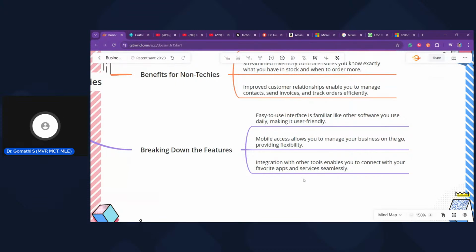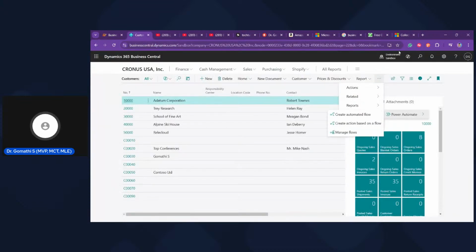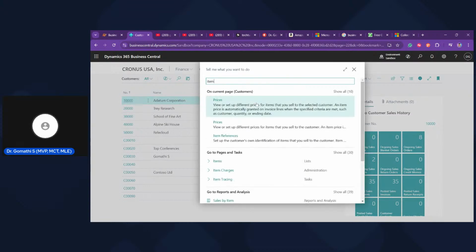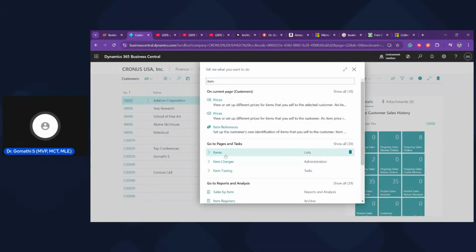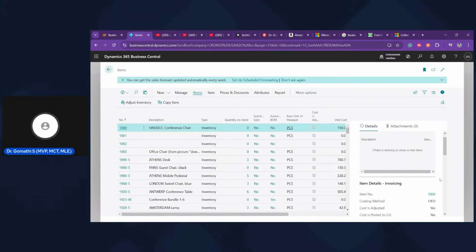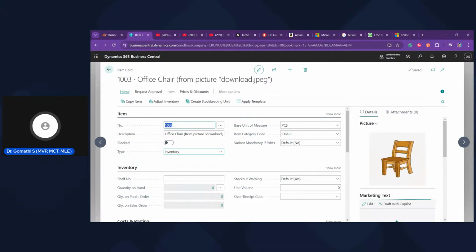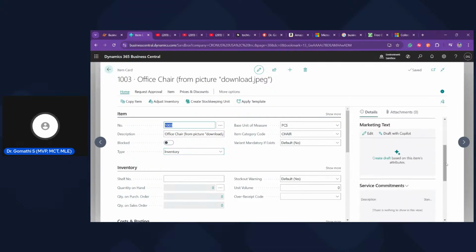And even more, I can tell you that Copilot is the best feature here. You can find this Copilot in the items card. If you go ahead and select an item, you can see Business Copilot is integrated. If I click on any one item, you can see that the Copilot is working. Meanwhile, if you have any questions, you can post them in the comment section. I'll be happy to assist you.